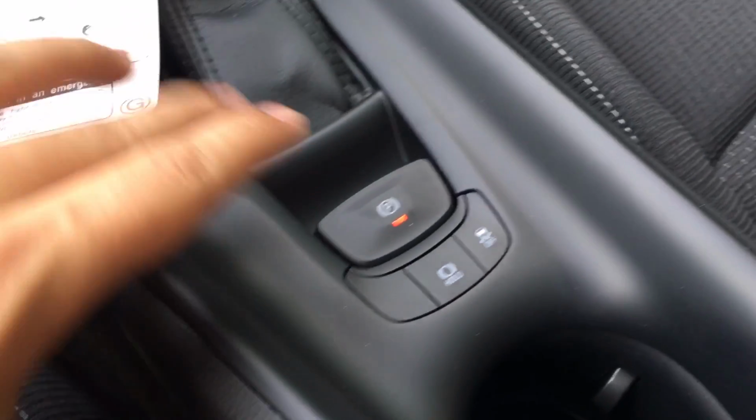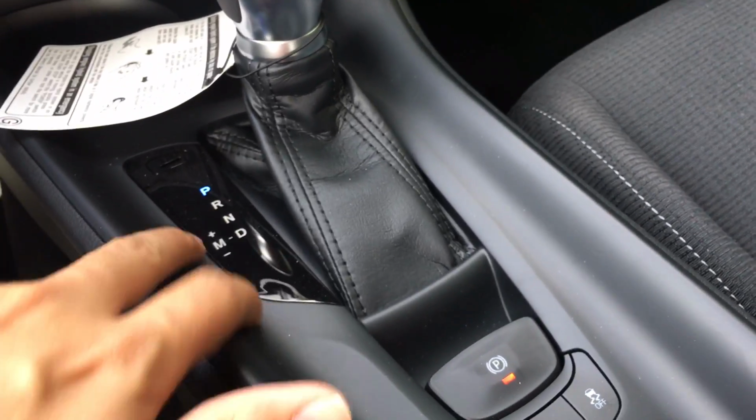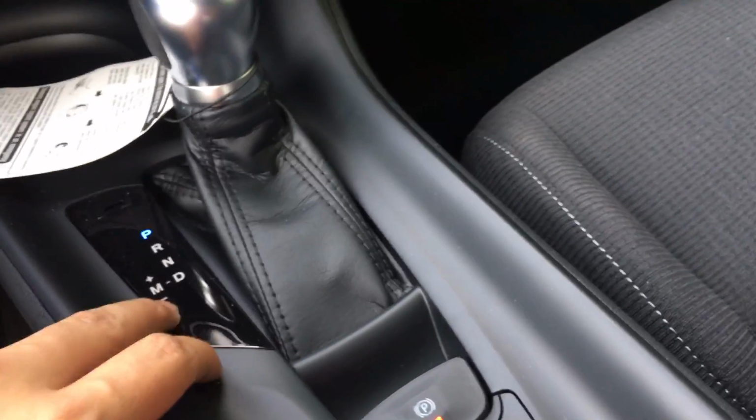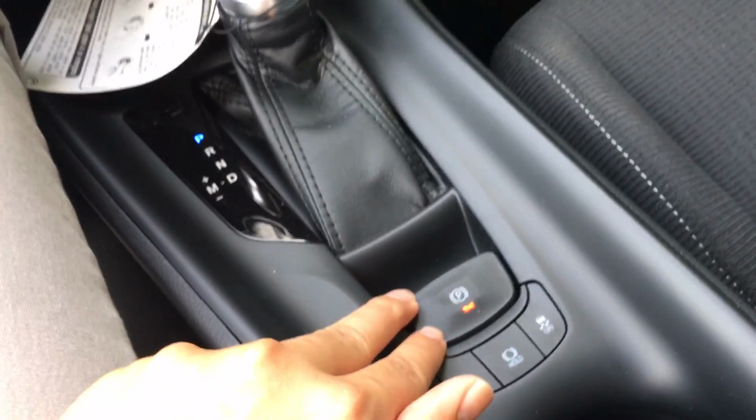Anywho, if you look down here, check it out. So you get obviously your standard controls, and M stands for manual. You can change your own gears all the way from 1st to 6th gear. Down here, what's kind of cool about the CHR is it has an electronic parking brake.